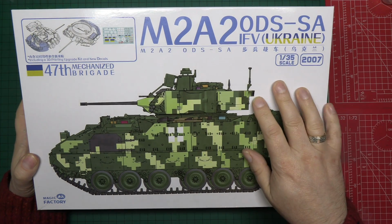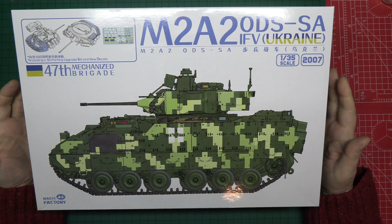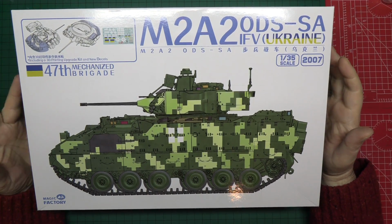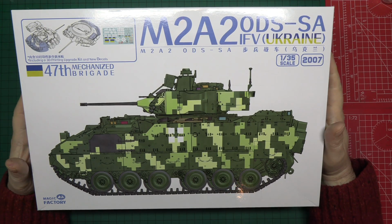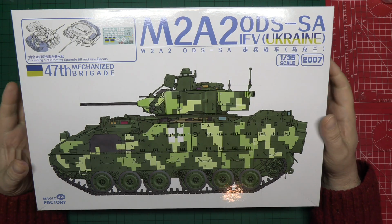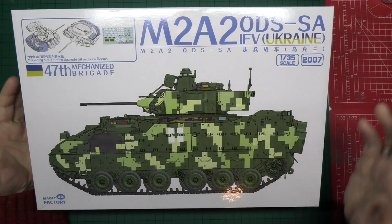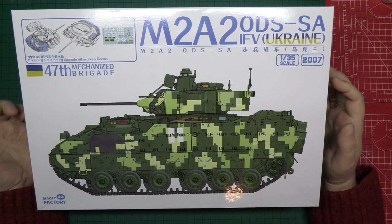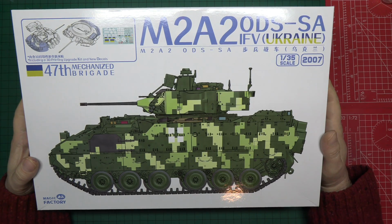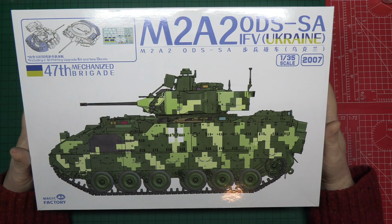It tells us it's 1/35 scale, and it says 2007, so I'm not quite sure what that refers to. Because this was actually a new tool in 2023, and this is just a minor alteration to that initial release. So unless it's a 2007 version of the vehicle, which I'm guessing it must be, and there is another release of this due at some point later this year as well. So yeah, let's take a look.